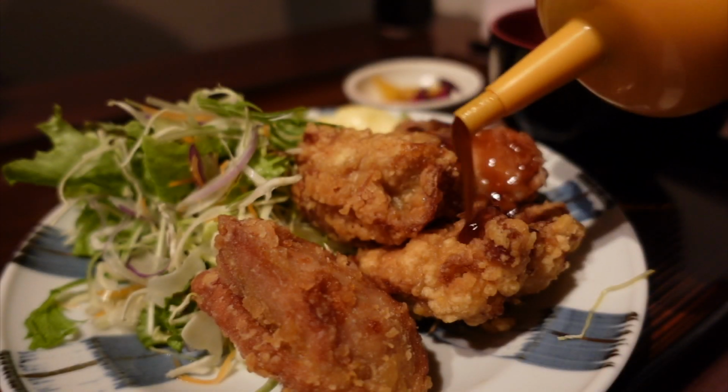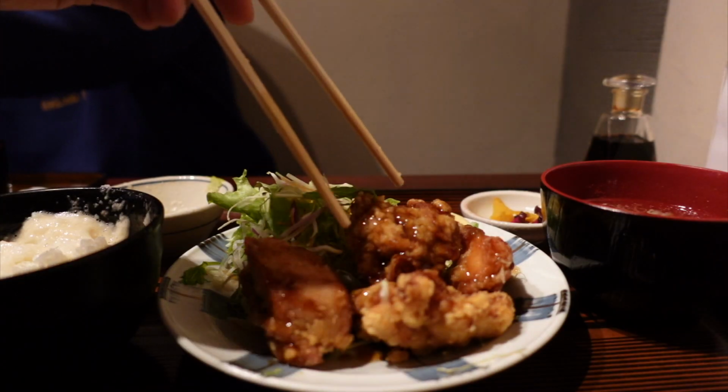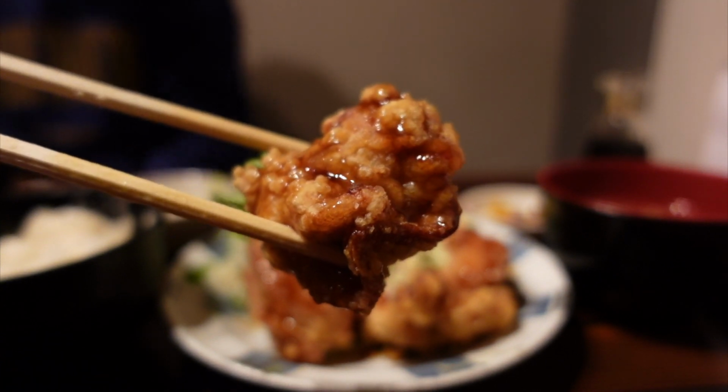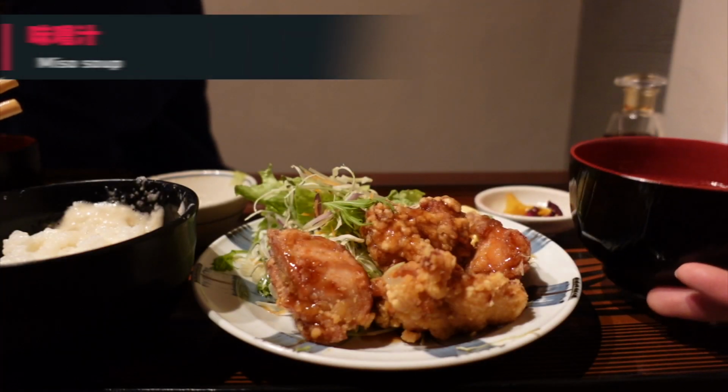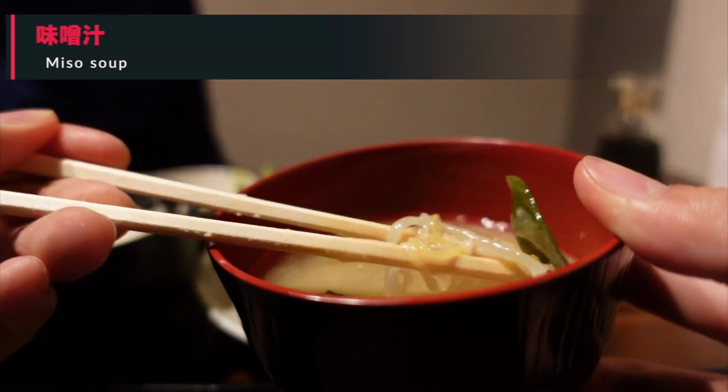This restaurant has sauce available, so if you're looking to experiment with flavors, you can drizzle some sauce over your fried chicken for a new flavor experience. This is the fried chicken with sauce. It goes together really well. It's a different taste. To finish it all off, we are going to drink the miso soup. This helps cleanse the palate because it has a very light and refreshing taste.